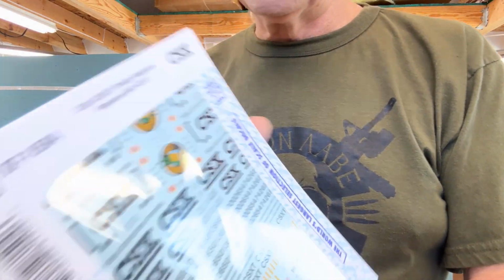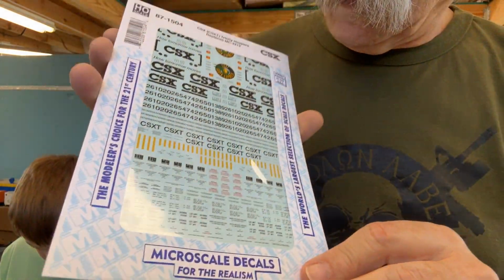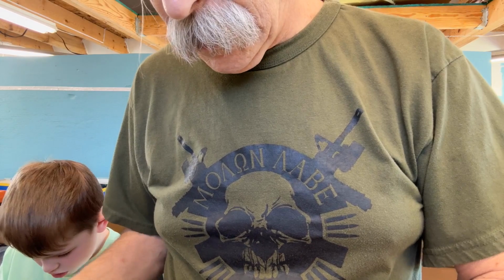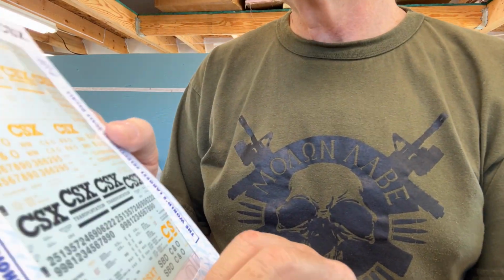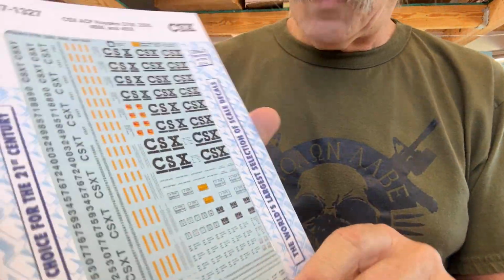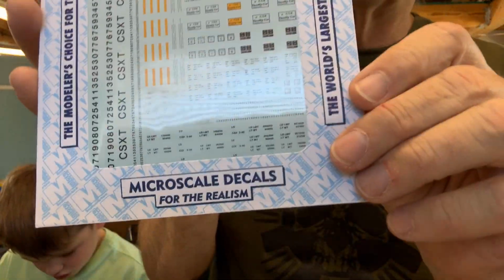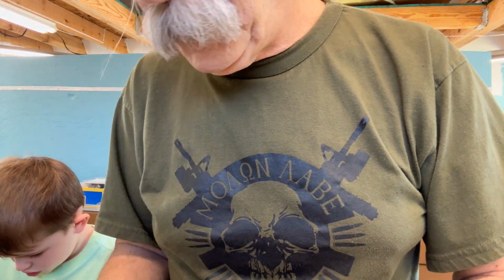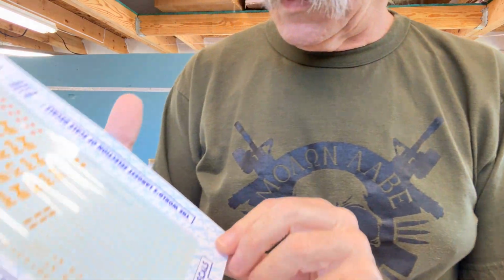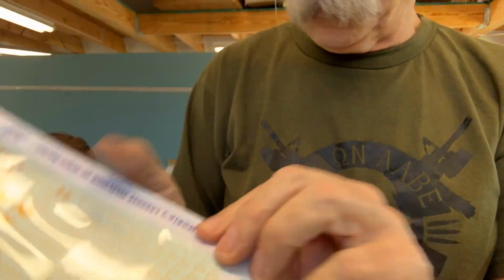So I got some for Trinity Hoppers. I'm mainly looking for this information down here and maybe some numbers. Same thing with all of these. This is freight cars, gondolas, and such. And some hoppers for hoppers. More hoppers. And some stuff for boxcars.